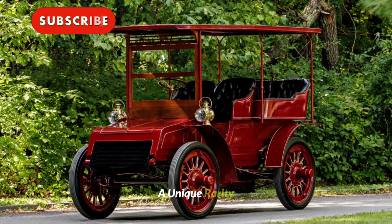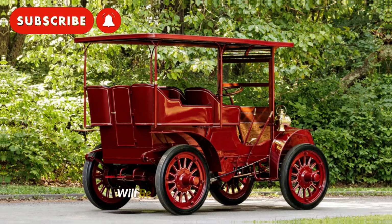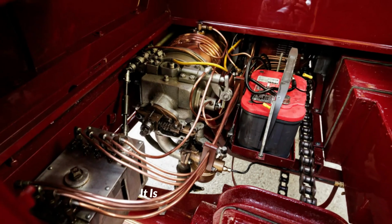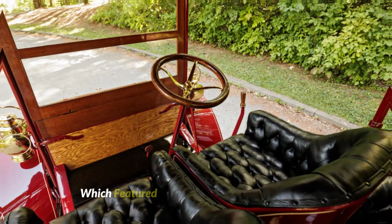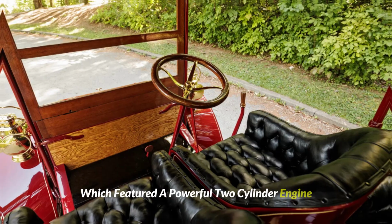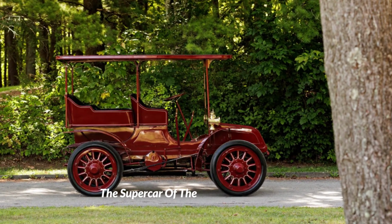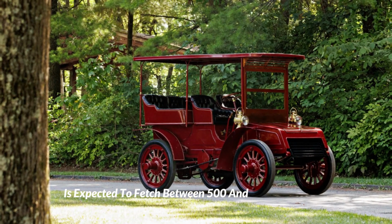A unique rarity, a Packard automobile assembled 122 years ago, will be put up for auction at RM Sotheby's in early October. It is generally accepted that Packard built only 4 Model Gs, which featured a powerful 2-cylinder engine, but only one has survived to this day. The supercar of the early 20th century is expected to fetch between $500,000 and $600,000.